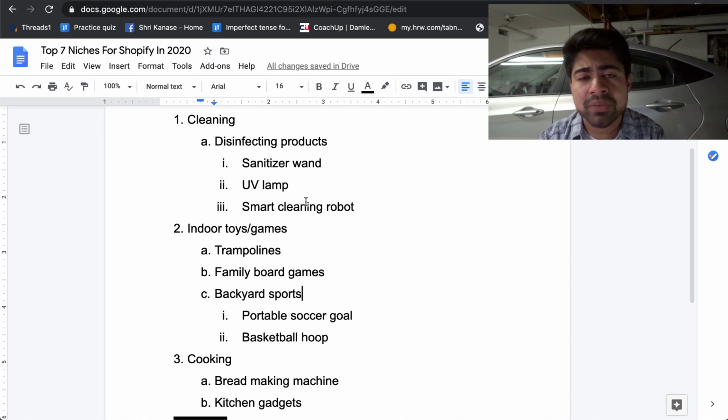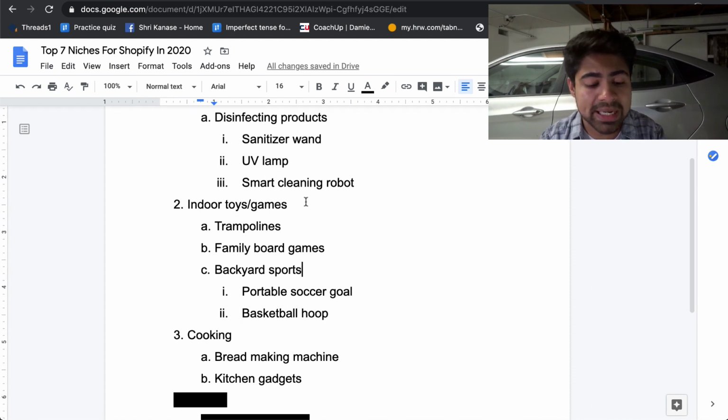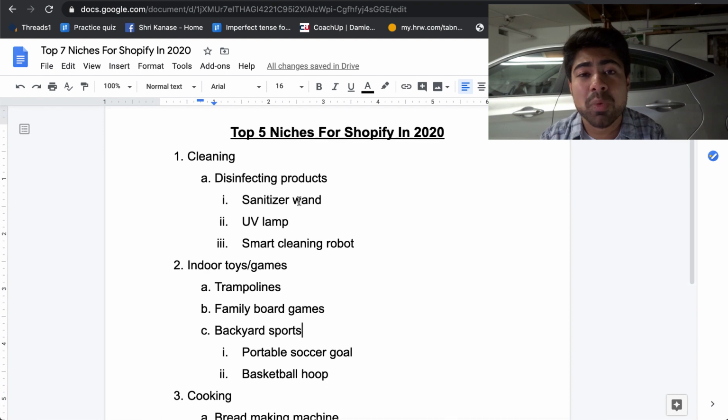Again, demonstration for cleaning niche products is very important because people need to know how it works and how it can benefit them, and you have to connect this to what is going on in the world right now. But that is exactly where you should be selling within these specific niches.